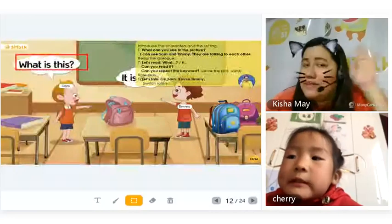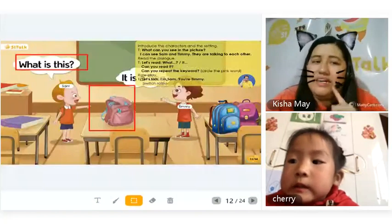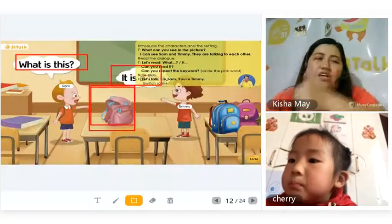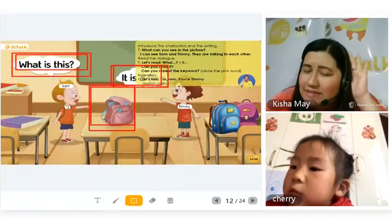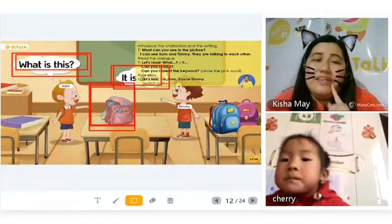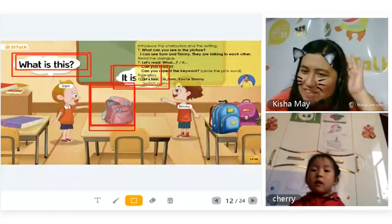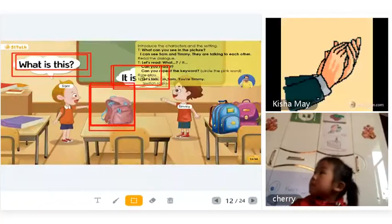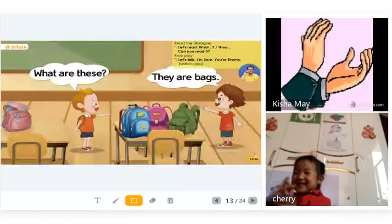What is this? It is a bag. It's a bag. Bag. Very good. One more time. What is this? It is a bag. It is a bag. A bag. All right. Very good. Good job, Cherry. Let's continue reading.